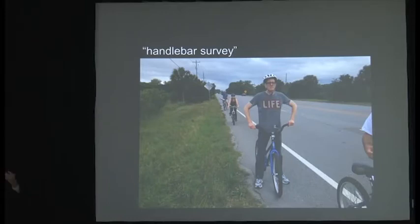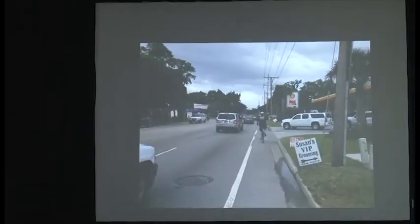If you looked up on the screen when we walked in, we had a little time-lapse video of the handlebar survey playing. We can show that to you again at the end if you want to see it again. It was an eye-opening thing. We had seen the biking conditions from the car. Now we were able to experience it firsthand.